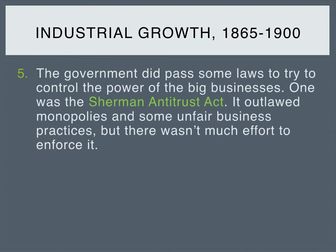So the government does step in a little bit to pass some laws to try and control the power of big businesses. One law that was passed was the Sherman Antitrust Act, which outlawed monopolies and some unfair business practices. But there really wasn't much effort to enforce it. Most of the government had this laissez-faire approach to allow businesses to do basically what they wanted to do.